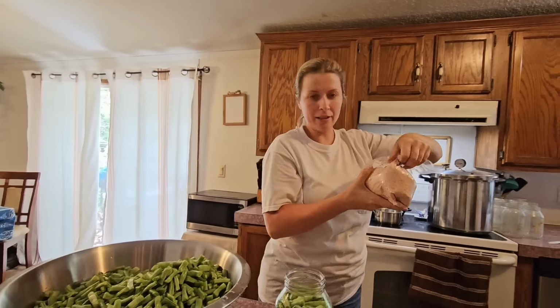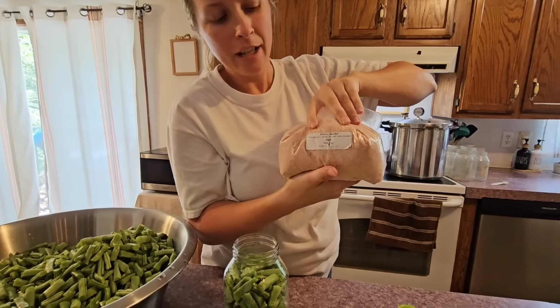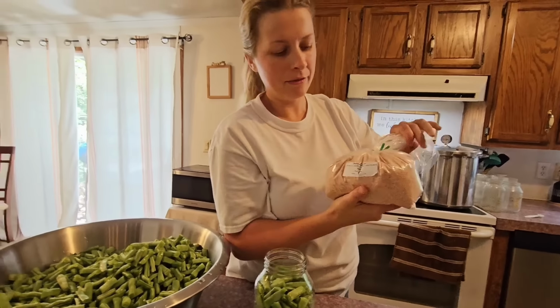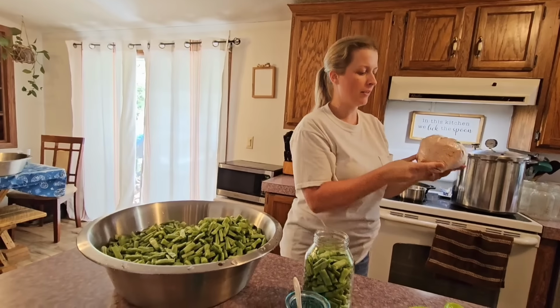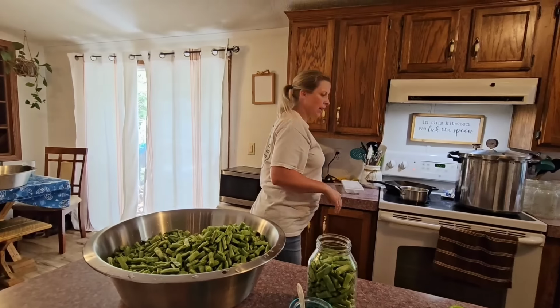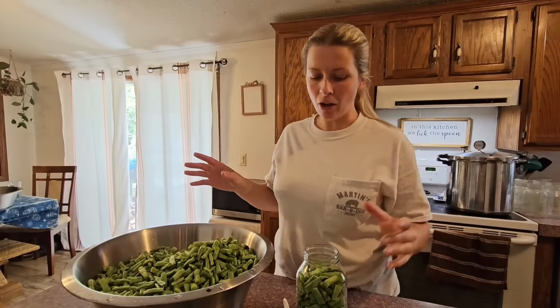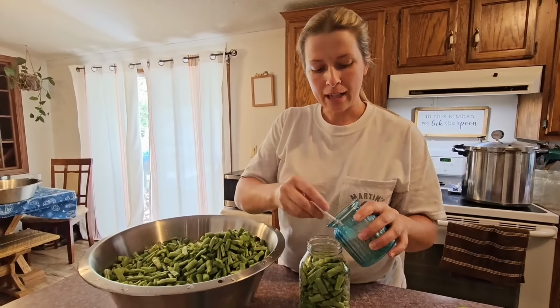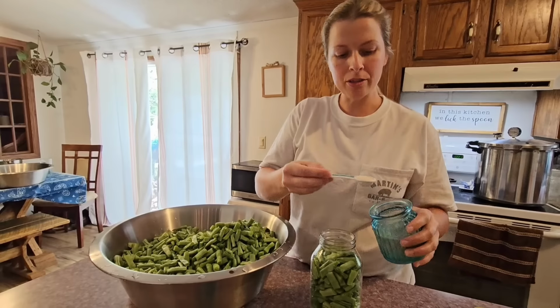It's called pink fine salt. That's all it's called. I get it at the Manna Market. It's a bulk food market. Actually not Amish, I think they might be Seventh-day Adventist. And I get my flour, sugar, oats, all in big 50-pound bags, and rice. And so I'm just going to take, for quarts, 1 teaspoon.